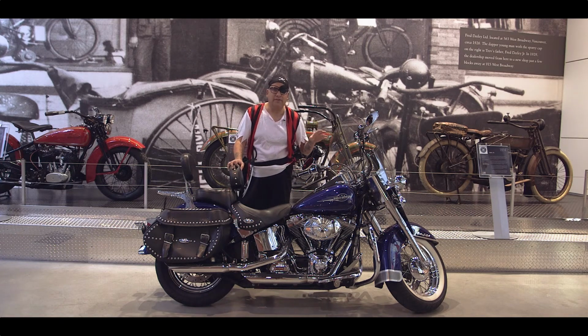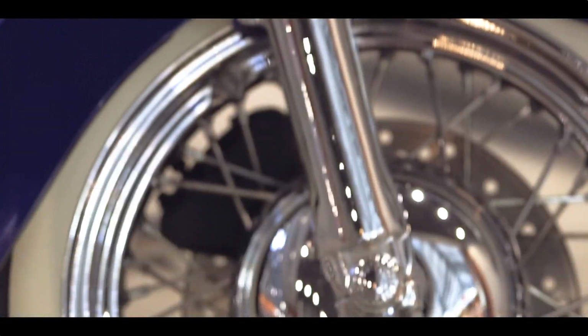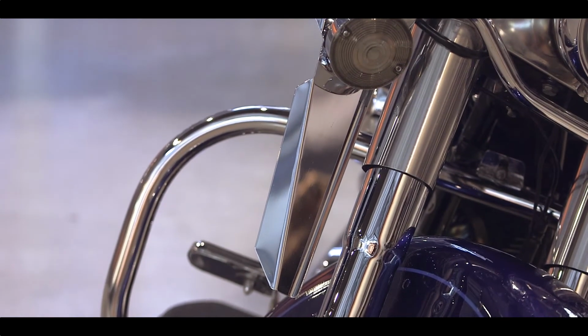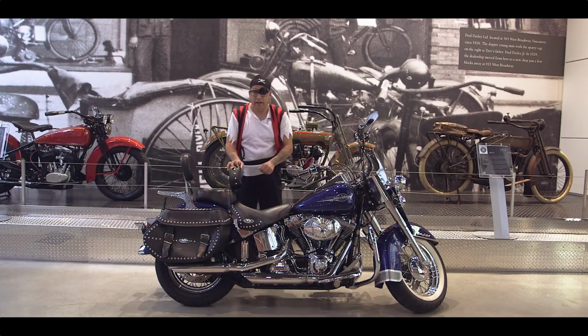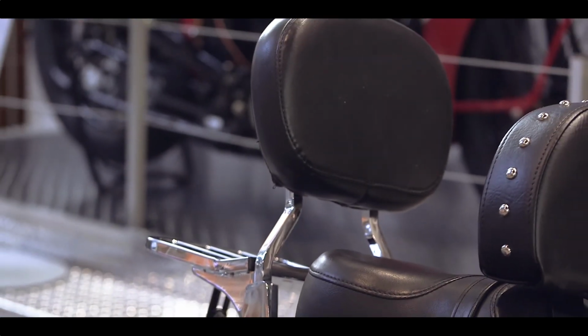The 06 Heritage Softail features the twin cam engine, 88 cubic inch, and the 5-speed gearbox. Now the front lowers on the forks have been chrome. It has the chrome extra wind deflectors on it. Engine guard's been added on. Quick release rider backrest, quick release passenger backrest and rack.